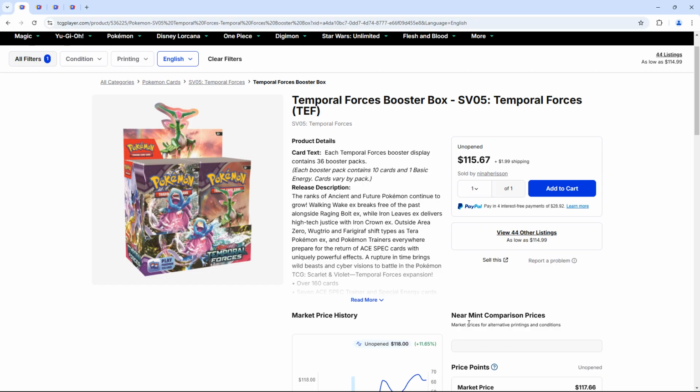Like if this was like Paradox Rift, where it's in the low 100s, I would put this obviously above Paradox Rift because I do believe Temporal is better than Paradox. But the fact that it's $30 more than what you can buy a Paradox Rift booster box set, or not Paradox Rift, I'm thinking about Scarlet and Violet base. But since it's another like $15 above what you can get for a Paradox Rift booster box, I feel like Temporal Forces is a little bit less attractive because of that reasoning. But other than that, I feel like Temporal Forces is still a better set.